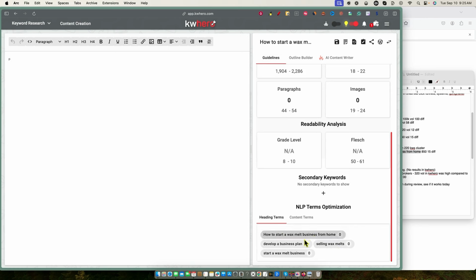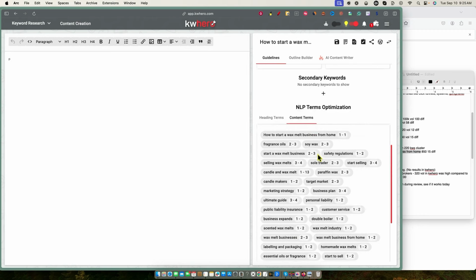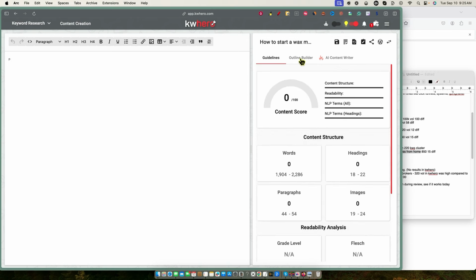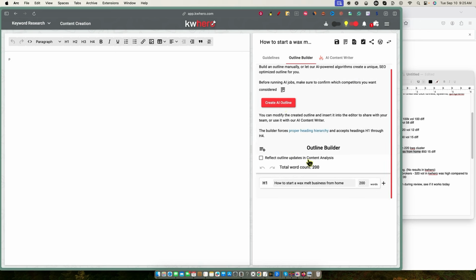It did pull some of the secondary keywords, content terms over here. So it does look like the content terms might have improved. There's more content terms, which are NLP keywords in NeuronWriter, which has improved, I think. Heading terms, that's good. So what we'll do is we'll go over to the outline builder, and we will total word count right here. Not sure what this part right over here means. Reflect outline updates in content analysis. I'm going to go ahead and select that.